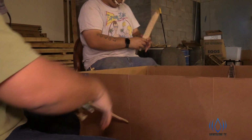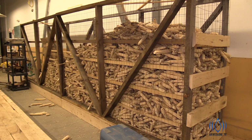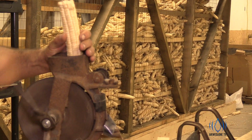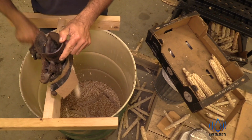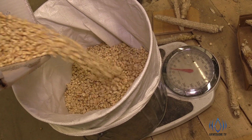So once you guys harvest, what do you do with it afterwards? Take all the husks off, and we throw them in a corn crib that we made, and it just sits there till we get it all done and it's dried out enough, and we start to shell it, package it up. How many people do you have working right now to get this whole process done?